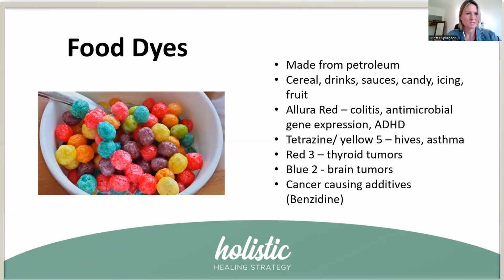The other issue, just like with the artificial sweeteners, the dyes are attached to other chemicals. So one example is benzidine, or some of the benzene products, which are cancer causing. So they have cancer causing additives to them, which you don't read in the ingredient list. So these are extremely bad for your children. Please, it's not worth it at the birthday party.